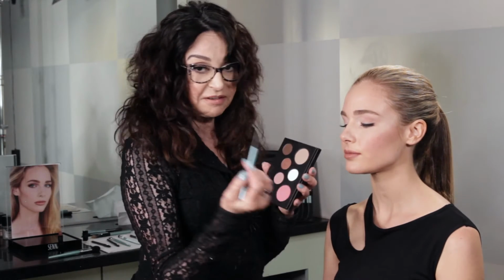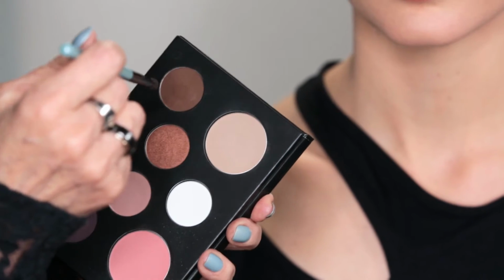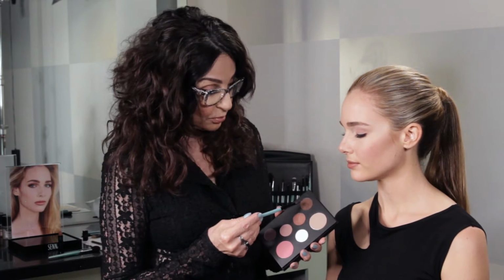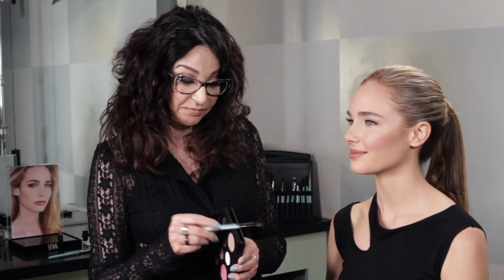Now I'm taking the mini feather brush and I'm using Espresso. Now Espresso has remained in the SENNA line for all 40 years. We have never discontinued that color because it is a staple. It is a rich chocolate brown with super rich pigment. It is really beautiful. I'm gonna have you hold that.